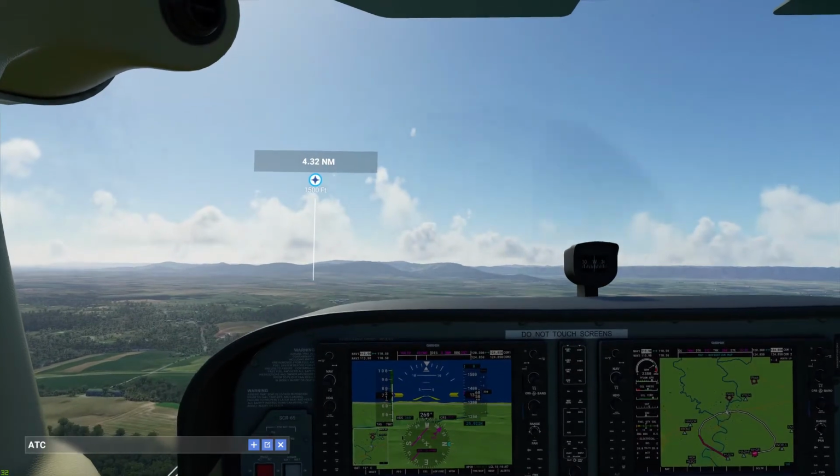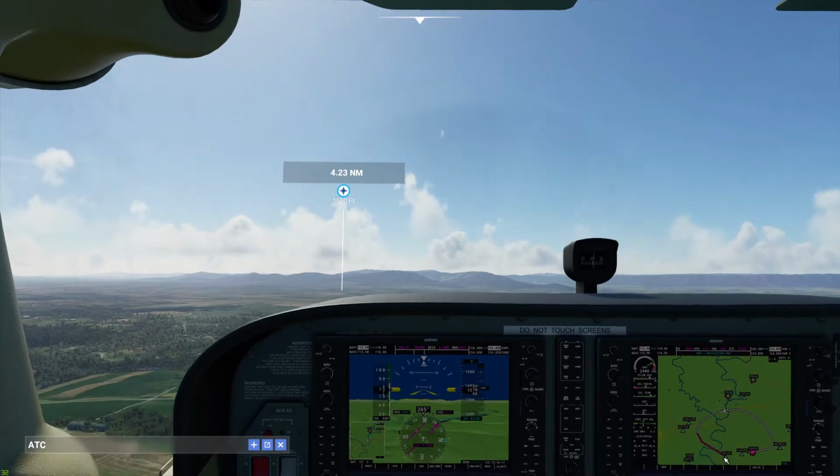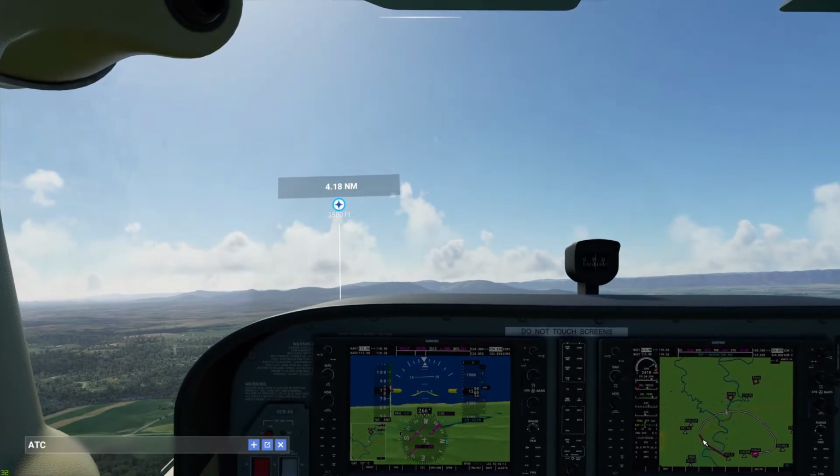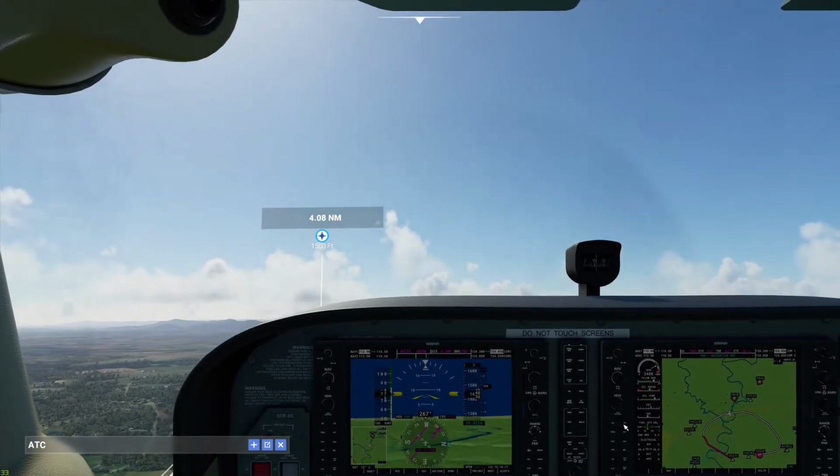I'm not a pilot, but I'm looking down at the right-hand display. This red, I'm guessing, is your descent part of the path. So it looks like once you hit this, go from white to red, you start descending, I think.